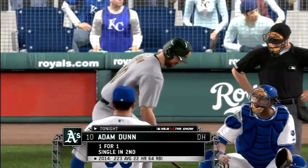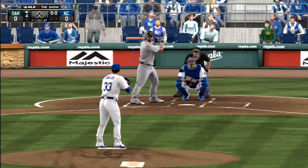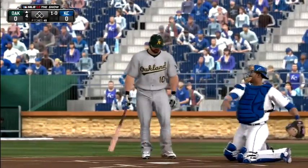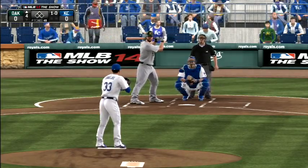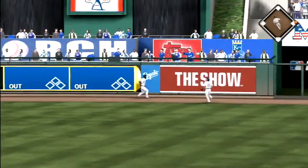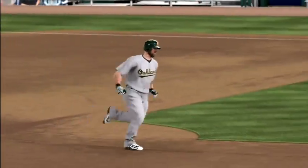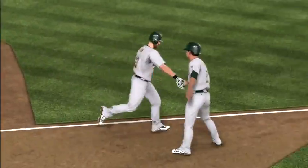Adam Dunn will stand in now to get us going here in the 4th. Designated hitter, Adam Dunn. And he'll start the inning with a pitch that misses off the plate. It's ball one. Now a swing and a drive high in the air and deep to right center field. And the 4th inning has begun with a home run. So it's a solo shot for Adam Dunn. Number 23 for him thus far. And the A's are on the board first, 1-0.